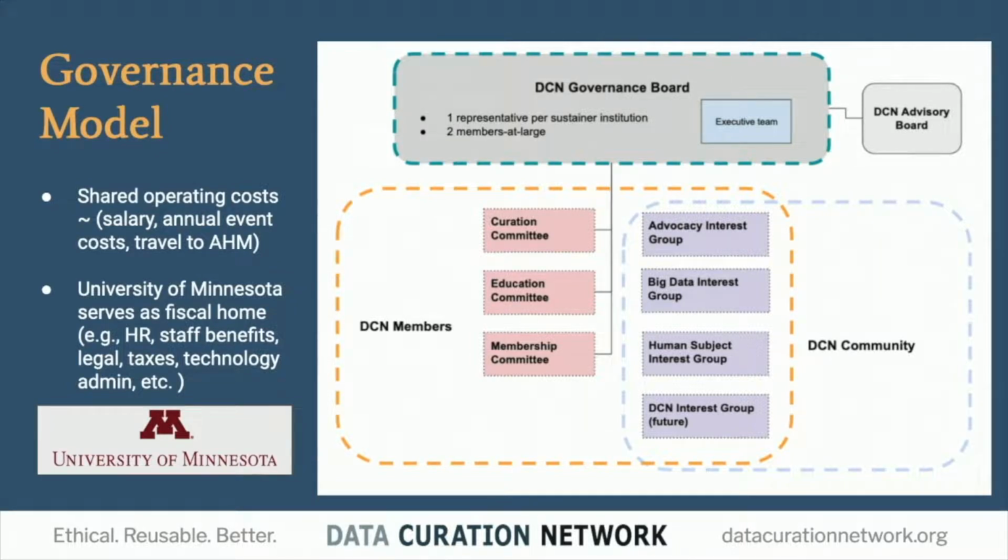The membership model itself is really reflective of all of the operating costs in the Data Curation Network. We've got one full-time assistant director salary. We host an annual event, the all hands meeting. We actually worked travel costs into our membership model to, at least for this year, wisely protect some of those travel funds so that our attendees would still be able to go to some of these events, because that in-person networking really has been a key component for the Data Curation Network.